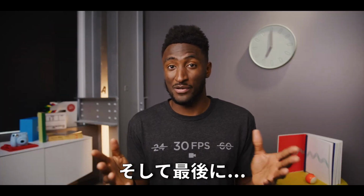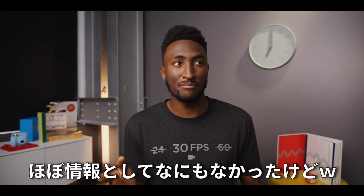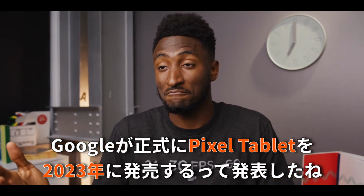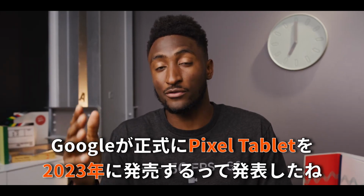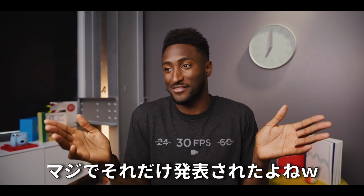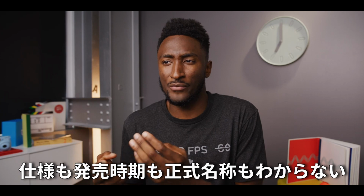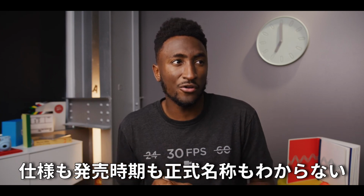But yeah, then last but not least, this was the announcement we got basically zero information on, but Google did officially say that they're going to be dropping a Pixel tablet in 2023. That's what they've told us. That's kind of all we know. We don't know any of the specs. We don't know what time of year it'll come out. We don't know what it'll even really be called.